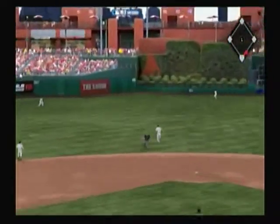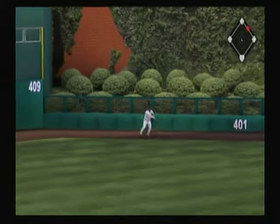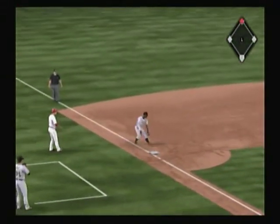And he turns this one around high and deep to center field. And it'll stay in the park as it hits high off the right field wall. And he's in there safely. He's got a double.